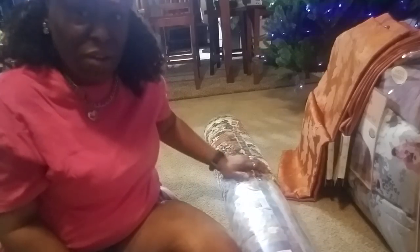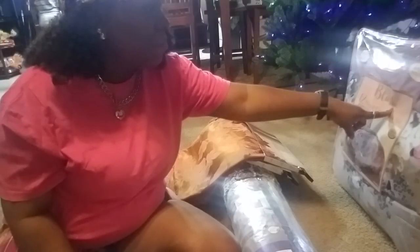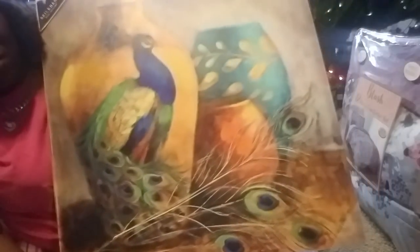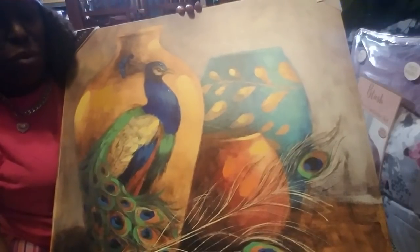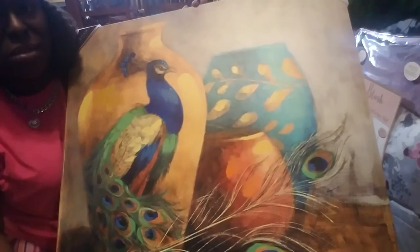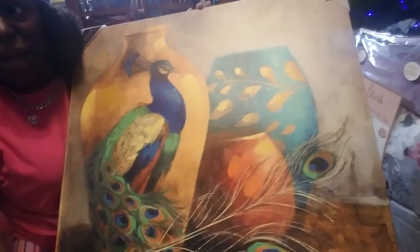Now, as y'all can see, these are the curtains that I picked up that I was going to use in the bathroom. I have since changed that, and I'm going to use these in the living room, so I will not be using the curtains in the bathroom. I haven't put my comforter set on my bed yet. I got this from Ross. Y'all saw that in the haul. Here's a picture that I picked up from Dee Dee's Discount that I was going to use in the living room, but it is actually too small for where I want to put it. I still love the colors, so I'm contemplating taking it back. I may use it in my bathroom.